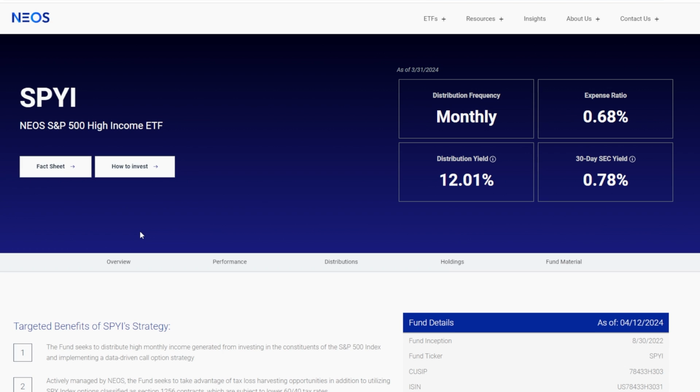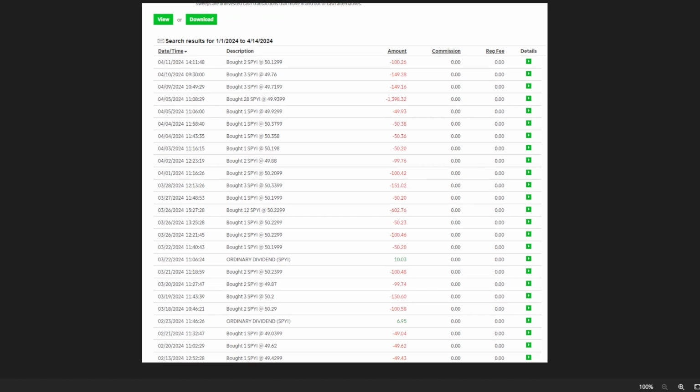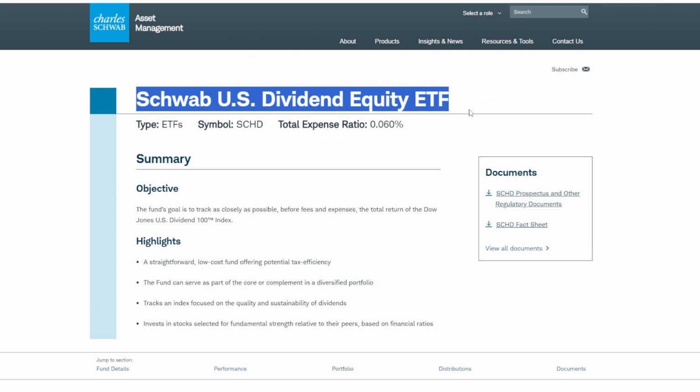Now, before we move any further and I explain exactly my thought process for combining both SPYI and SCHD, I assure you I can put my money where my mouth is. Right here are my daily SCHD purchases, and right here are my daily SPYI purchases. I think it's important that we dig a little bit deeper into SPYI and SCHD just for those investors that might not know exactly what these ETFs are and what they have to offer.